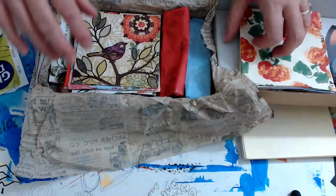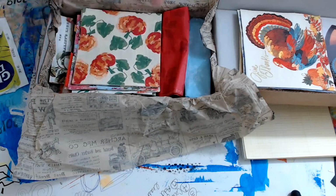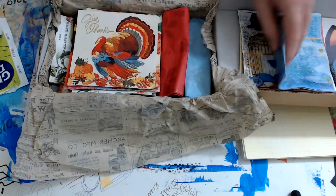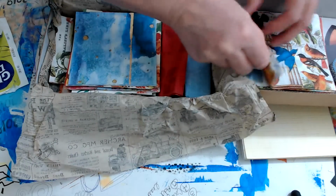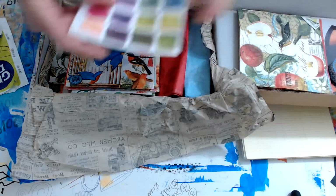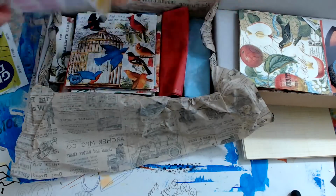See if I can get that shadow to quit being quite so bad. That turkey's quite handsome. There's another one of those blue ones. Oh, I love red-winged blackbirds. Oh, now this one's really cool. It's like swatches. Look at that.